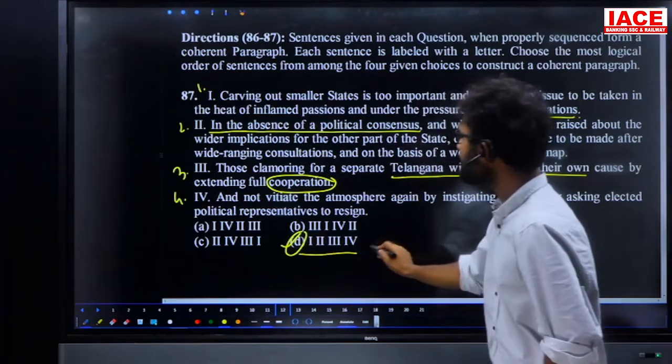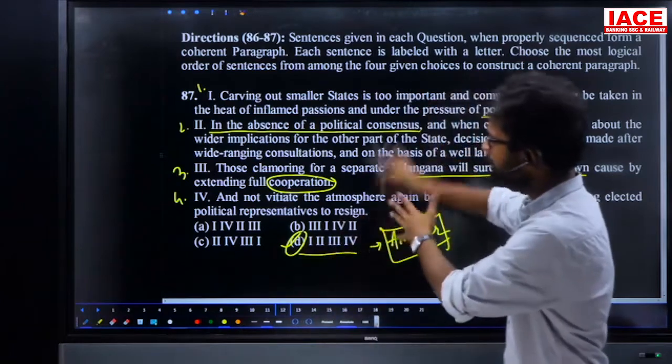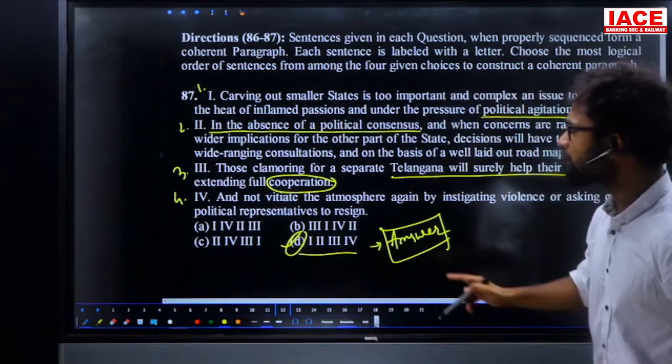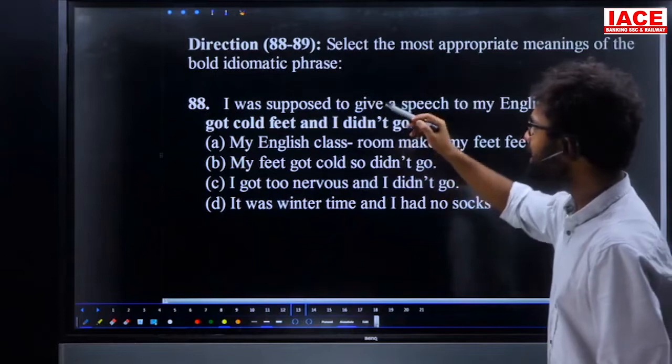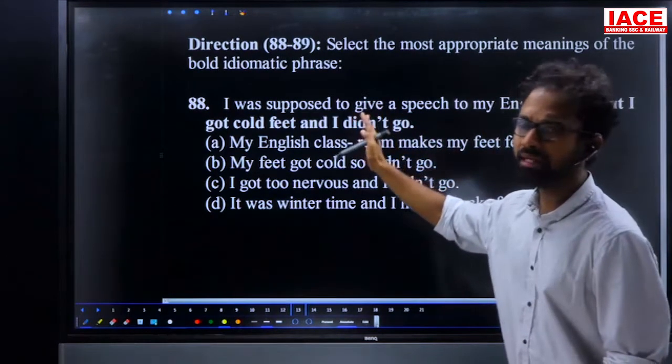So D, sir, 1, 2, 3, 4, it's actually properly structured already. Okay, so for 87, D is the answer. Directions 88 to 89. Select the most appropriate meanings of the bold idiomatic phrases.